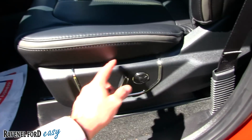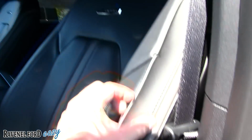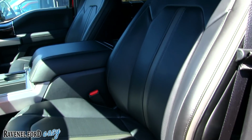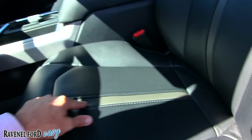All right, you're going to see more chrome. You're going to see a difference in the seat. Okay, it's going to have some piping going on here. The stitching's different. It's got Platinum on it right there. It's a lot more stylish looking, isn't it? I mean, look how that line goes through the middle. It's a really nice looking seat. Let's go ahead and hop in the inside.